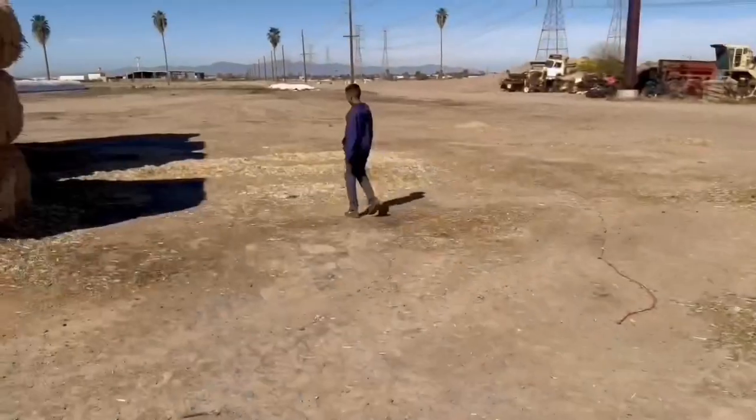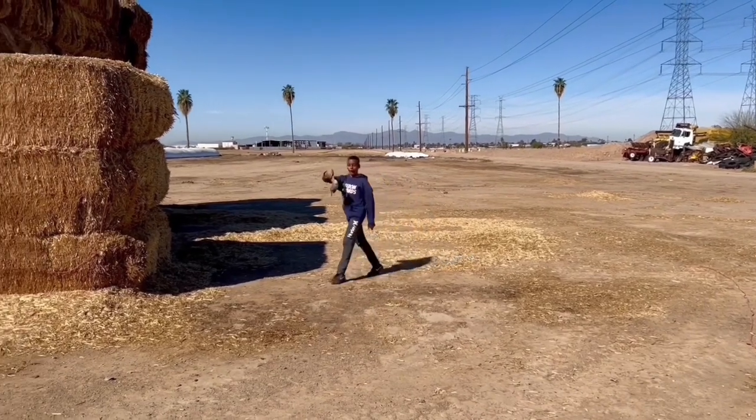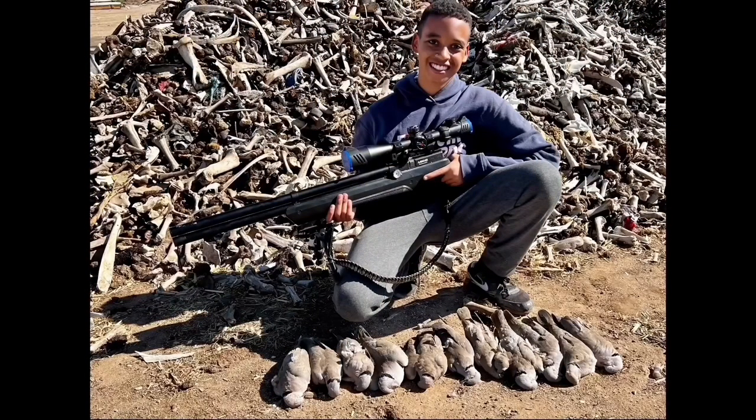Here he's pointing out the dove that he shot earlier that flew off in the distance, and he retrieves it. Great job today, son. Way to shoot.